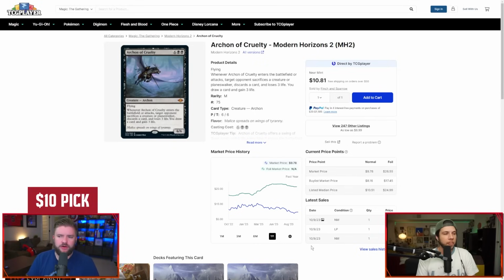It feels like a card that even if Modern Horizons 3 comes around, it wouldn't take a spot in that set. Instead, they would wait till it gets up solidly to that $15, $18 range and drop it in a Secret Lair. That's kind of how this feels like it would be reprinted in the future, but I like it at $10 right now. I think it's a safe pickup. Yep, I like it at $10 as well.